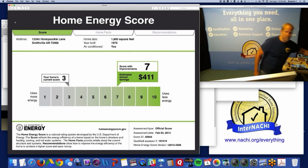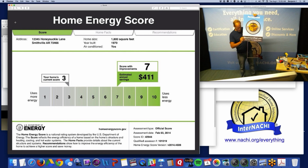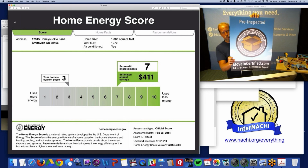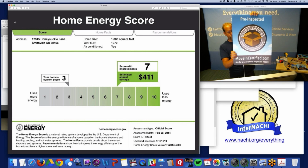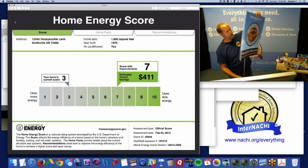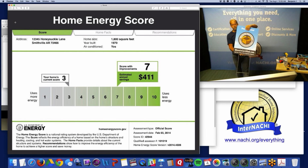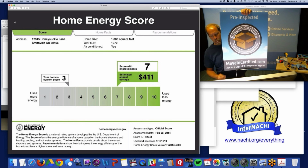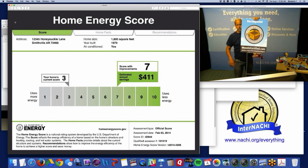And if it was a real estate transaction, I would do something like this. This is a sign that home inspectors stick in the front yard when they do a Move-In Certified inspection. Move-In Certified is a program at moveincertified.com. It's a free program that InterNACHI members can participate in. And it's really a marketing tool as well, because when this is in the front yard, people see that this has been Move-In Certified, and they can get a copy of your inspection report, which just generates a ton of jobs for you.